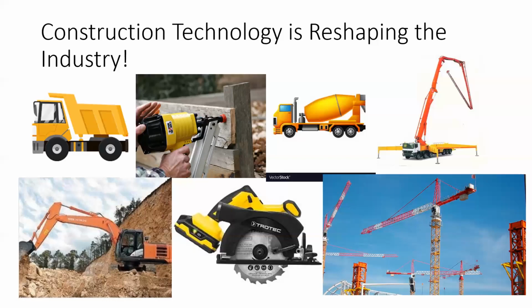Imagine what the job site would be like today without construction technology, without power tools. We would be cutting boards and drilling holes by hand. Without heavy equipment, laborers would be excavating sites and digging trenches with shovels and pickaxes. Without the elevator, buildings would be only a few stories tall. The point is, advancements in new technology have always driven construction forward.